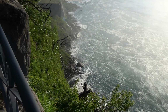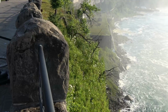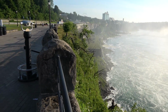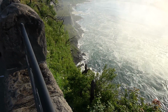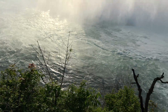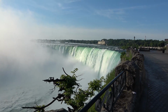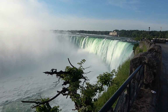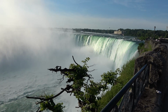This gives you a good idea of how high up we are here. People say this ridge where we are is about 200 feet, which would kind of make sense when you look right down there, all the rocks. Wow. That's probably my favourite view of it, actually, with this tree just here, with the falls just down there behind it. The noise down here, it's ridiculously noisy.